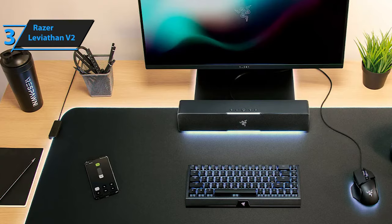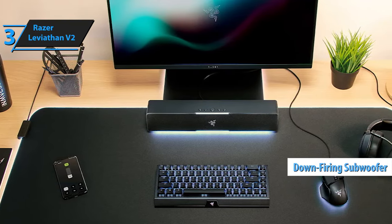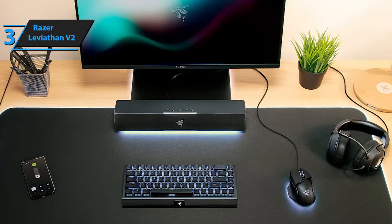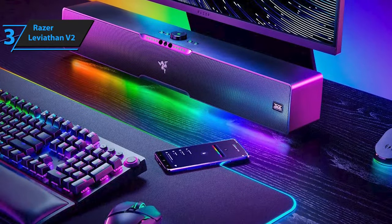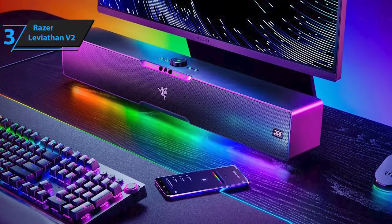Equipped with dual full-range drivers and a powerful bottom-firing subwoofer, the Razer Leviathan V2 stands as an all-encompassing sound system. It's engineered to deliver a rich, high-fidelity audio experience that significantly elevates your gaming and listening pleasure. Good stuff. A thumbs up from here.